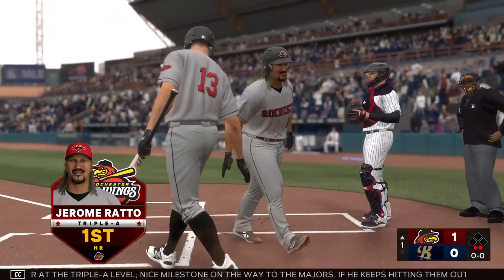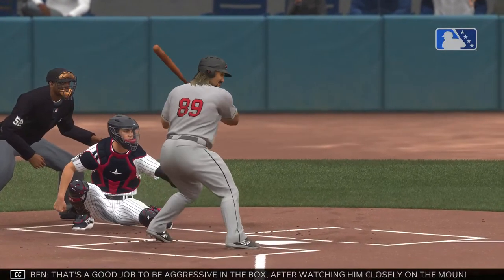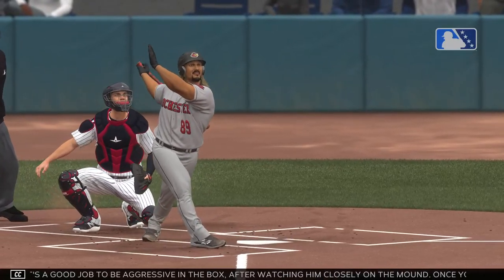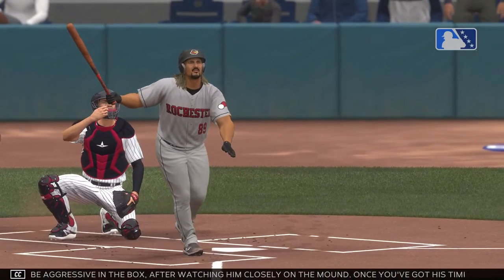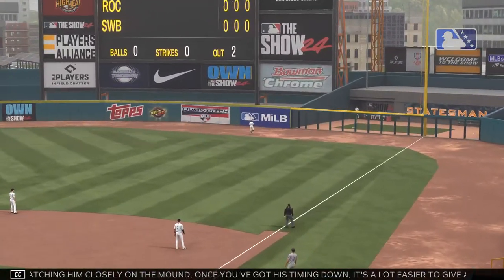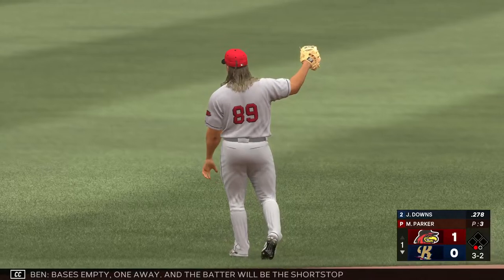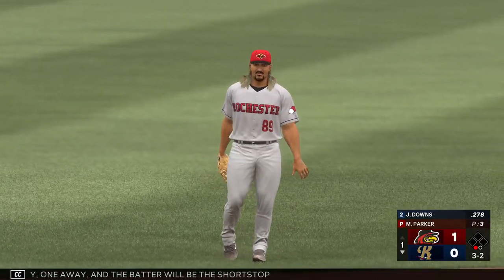Nice milestone on the way to the majors. If he keeps hitting them out of the yard, it may speed up his timeline. That's a good job to be aggressive in the box after watching him closely on the mound. Once you've got his timing down, it's a lot easier to give a strong, confident swing. Bases empty, one away. And the batter will be the shortstop, Jeter Downs.